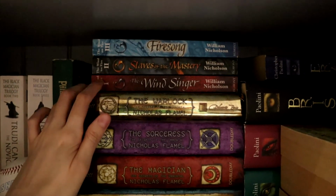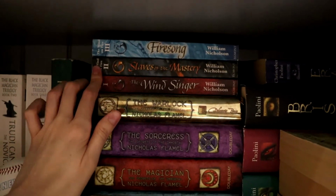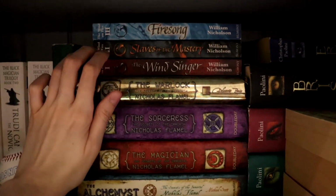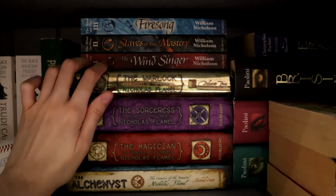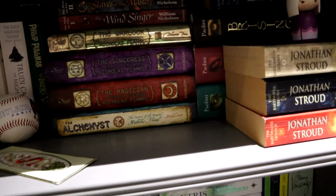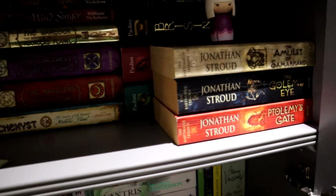So we have book 1, The Windsinger, book 2, Slaves of the Mastery, and book 3, Fire Song. These are books that I read when I was younger, and I reread them multiple times and really enjoyed them, and will probably continue to reread them for years to come because they're quite fun.